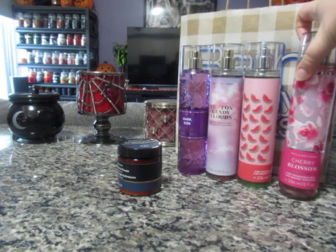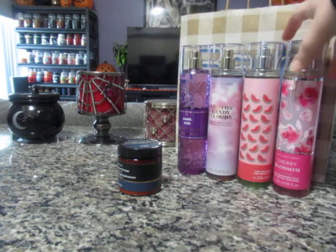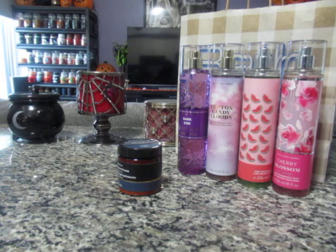They also had Freesia that was part of the collection. I'm not a fan of Freesia. I have not been a fan of Freesia since day one. I did smell it again in store, and yeah, I'm skipping out on Freesia. I'm not a fan of Freesia at all, even to this day. So that's a no-go for me.